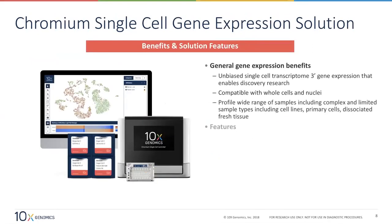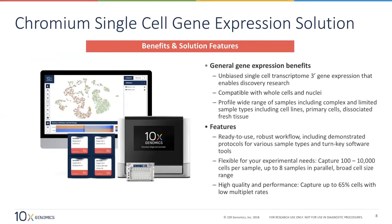And so our new single-cell gene expression solution provides an unbiased approach to assess the single-cell transcriptome, which ultimately leads to novel, unexpected biological discoveries. It's a solution that is compatible with whole cells and nuclei and really enables the interrogation of a broad range of cell types and species, including cell lines, primary cells, and dissociated tissue.